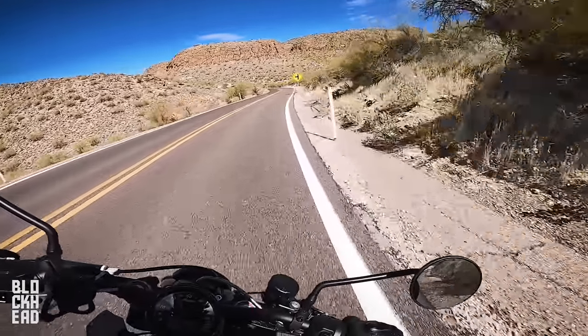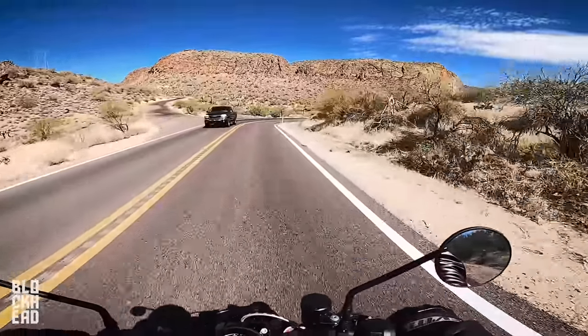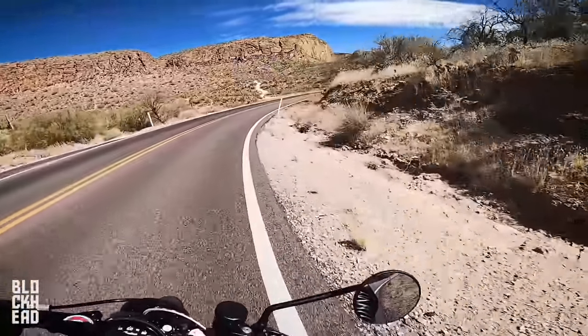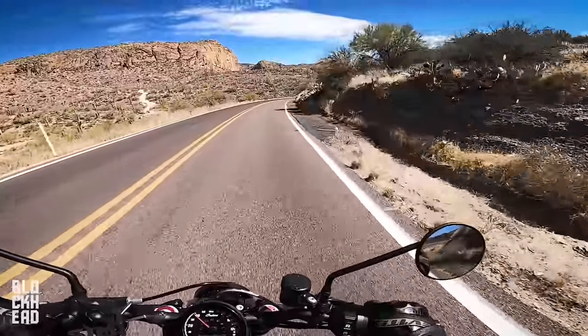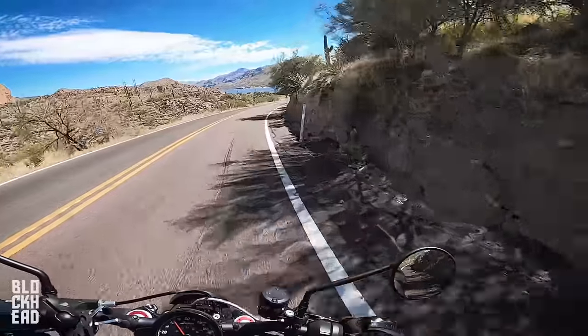So the roads got a bit more technical and the views got a lot more beautiful. When going through the footage, I realized I didn't really give my final thoughts on the Indian FTR that I was riding. So I was given the base model FTR for this ride, which they say runs a standard tune on it. You're not able to change the ride modes on the base model.